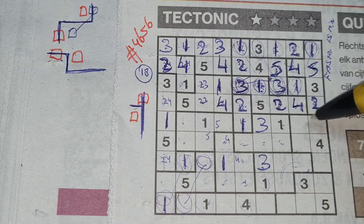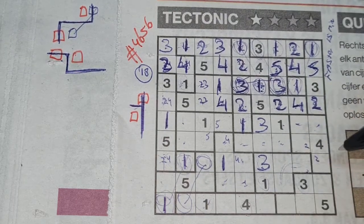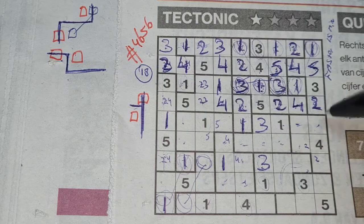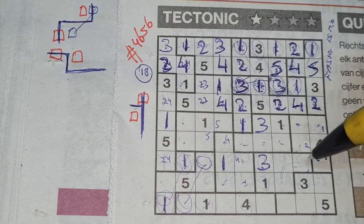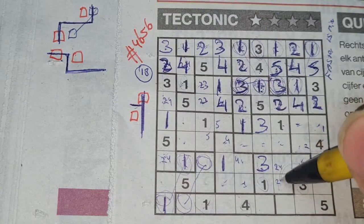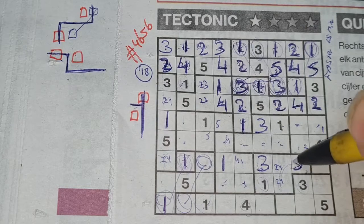Then these 2 boxes can be a 2, so the 2 could be here, could be there. I'm thinking. These 2 boxes can be 1, so the 1 could be here, could be there. This box can be a 4, but also this box can be a 2. We have a double 2 there, so the 2 and the 4 go in those two boxes as a pair. 1 digit left in this area for number 5.